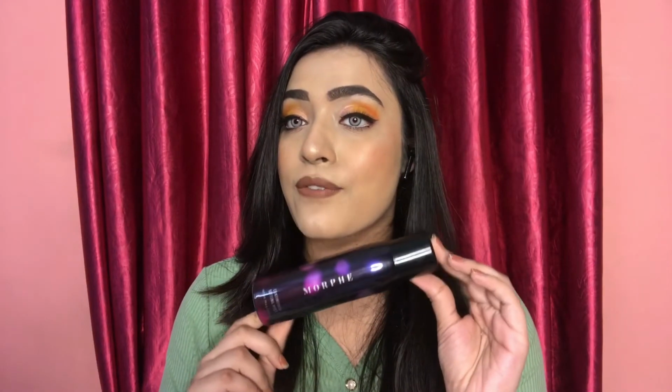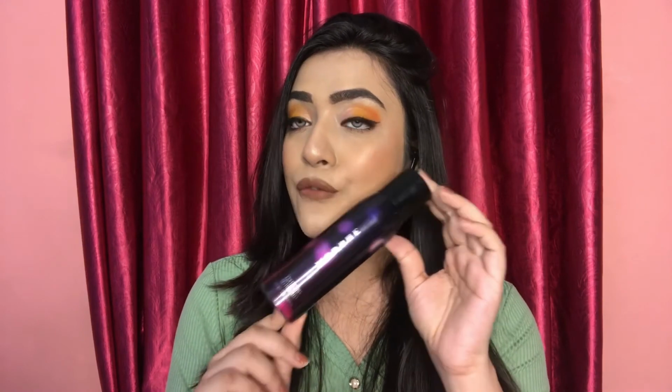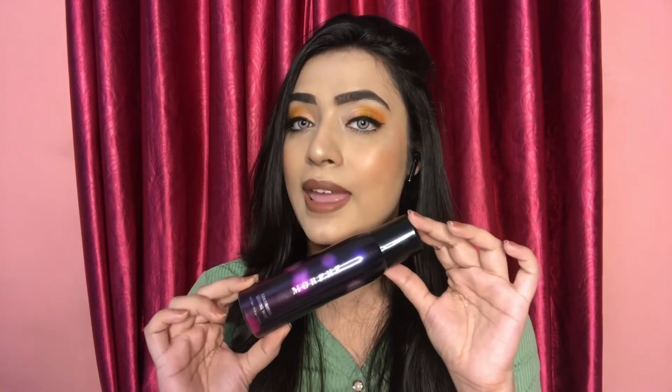Next I have a setting spray from Morphe. It's the continuous setting mist. It helps me a lot to set my makeup for so long. I am so in love with this setting spray, and I bought it for 1300.